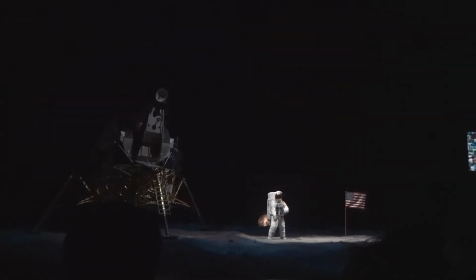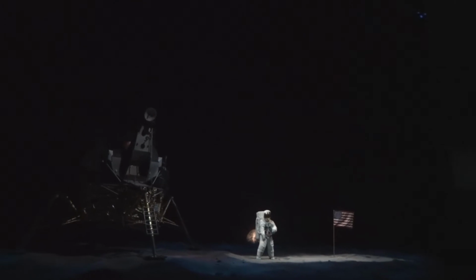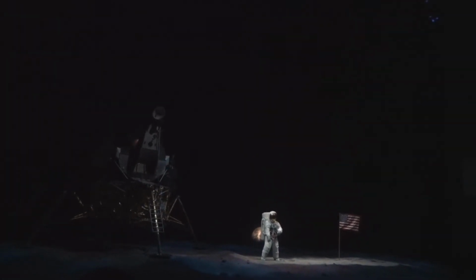The command module pilot will watch over the land. Mankind stood on the highest ground, and we saw our planet as our home port in the endless ocean of space.